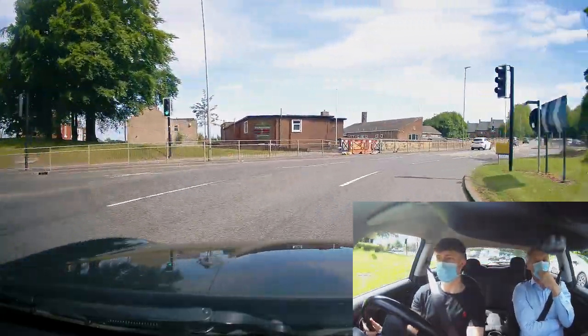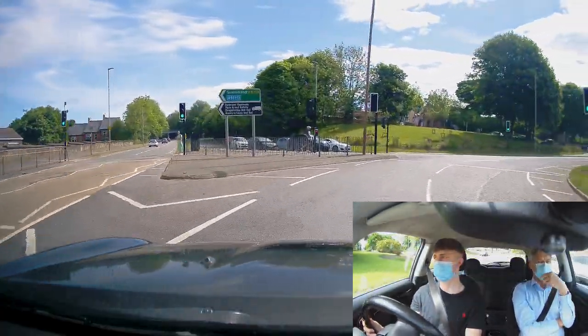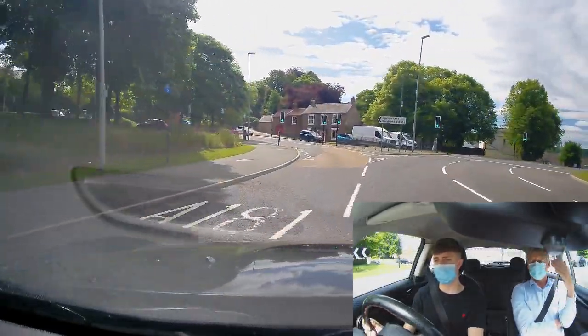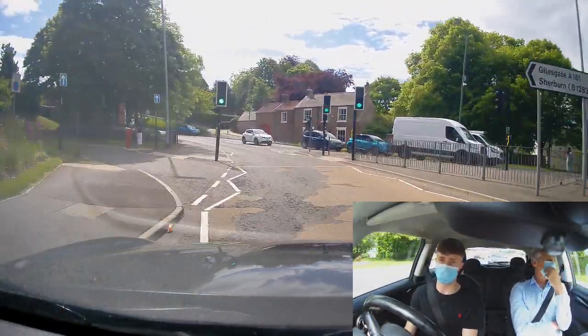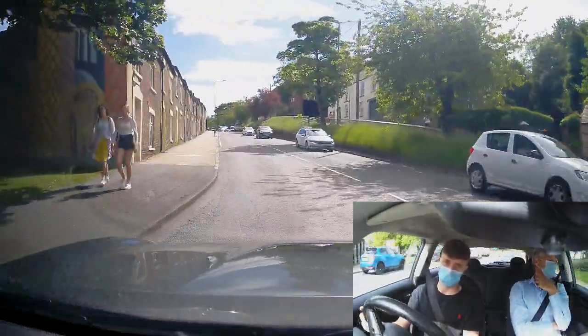Signal for right. Use your left door mirror and keep your signal for right. That's it. And signal to leave the ramp. And the speed limit on this road is 30.